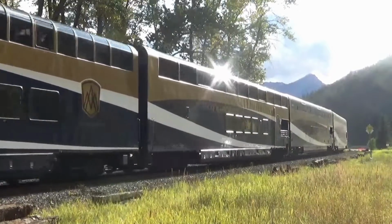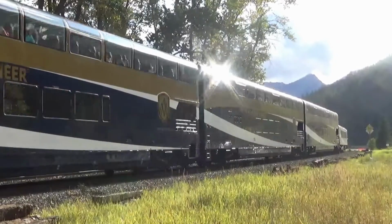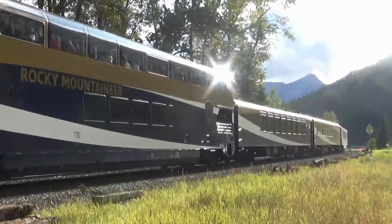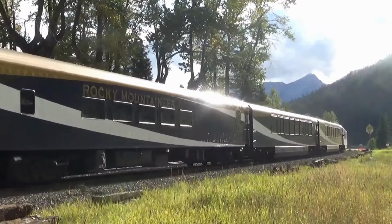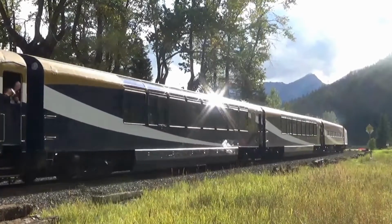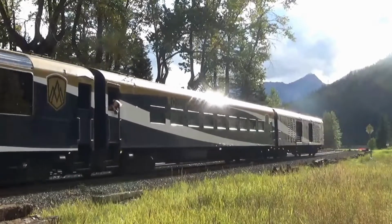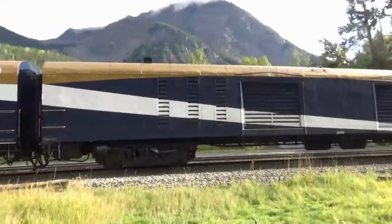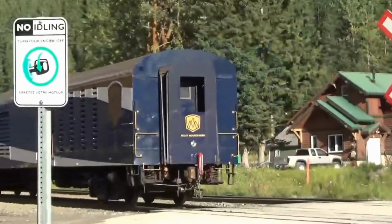Notice how the majority of the cars on the train are specially built to give passengers the best possible view of the mountain scenery, while also keeping them out of the weather. These passenger cars are what make the Rocky Mountaineer one of the more unique passenger trains of today. The last car is one of the generator cars used to power the train's lights and other electrical appliances. This Rocky had another at the front of the train as well.